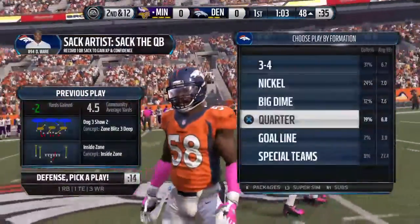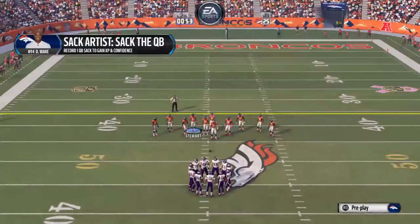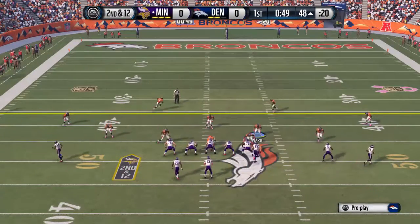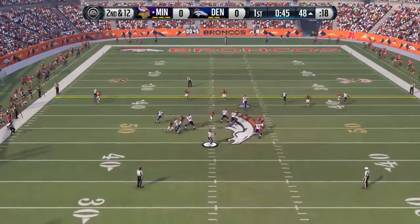You can't be looking to make every play a big play when you're running the football. Look for a few yards, take advantage of that. He tries for the big play. What happens? He gets tackled for a loss. Quarters formation here for the defense. Second down and 12.